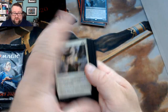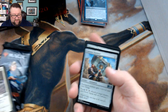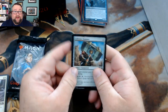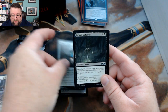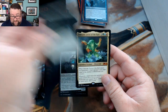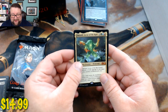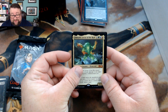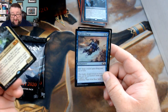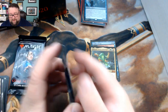All right. I think we'll go ahead and skip right past. Oh, we got a foil. Look at that. Winner, winner, chicken dinner. We got the Colossus Hammer, Soldier of Ruin, The Fen Lurker. And then, hey, another winner, winner, chicken dinner. Look at that. Omnath, Locus of the World. And then our foil is Zephyr Charge. All right. Not too bad for pack number one.